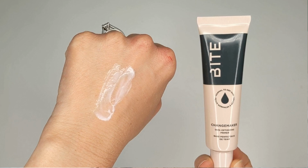And then at number 5, we have the Bite Beauty Changemaker Skin Optimizing Primer, and I have the normal to dry one. So this is a nice primer. I don't really see much wrong with it. It did a good job at hydrating my skin and also making it feel smooth.